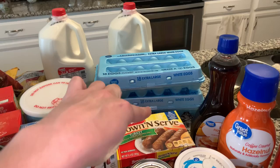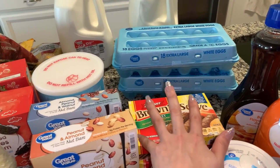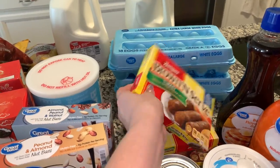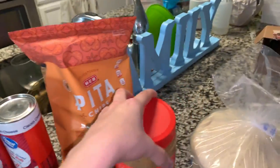Normally in the commissary, I can get the 50 pack for three something, but I haven't been to the commissary in a while. So whenever I haven't been, I try to get them when they're 99 cents, and they had them for 99 cents at HEB. This was an impulse buy at HEB.